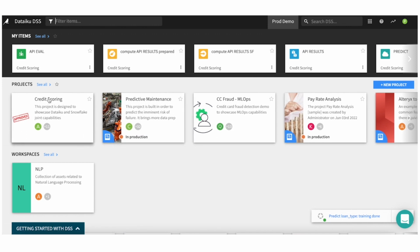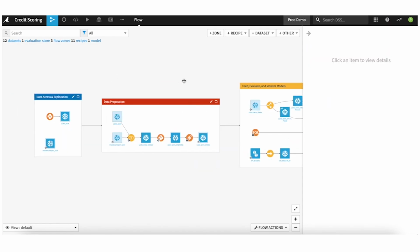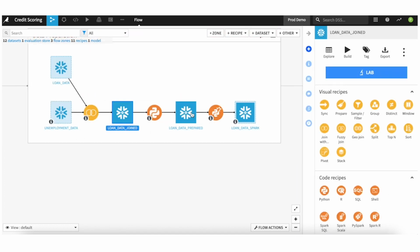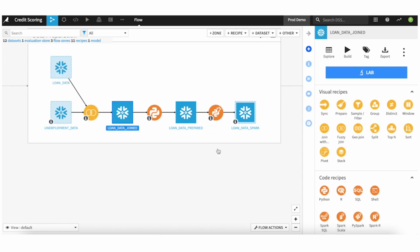And if I take a look at this credit scoring project, I immediately see a flow. And this flow is a visual representation of this project. The blue squares are data sets, and the circles are something that we call recipes, as I mentioned earlier. A recipe is just a transformation to get from one data set to another. So in this case, two data sets go into the join recipe, and one data set comes out.